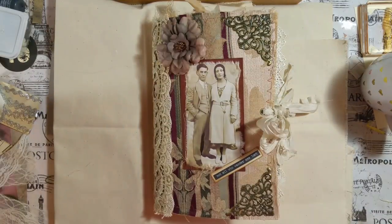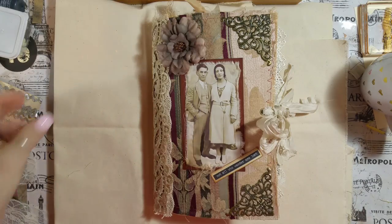Hello everyone. I am here to share a junk journal with you. This one I made out of an old curtain that I found at a secondhand store, and some lace that I found at a secondhand store.